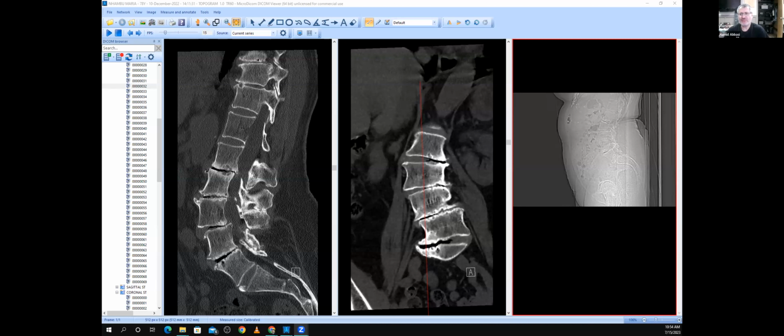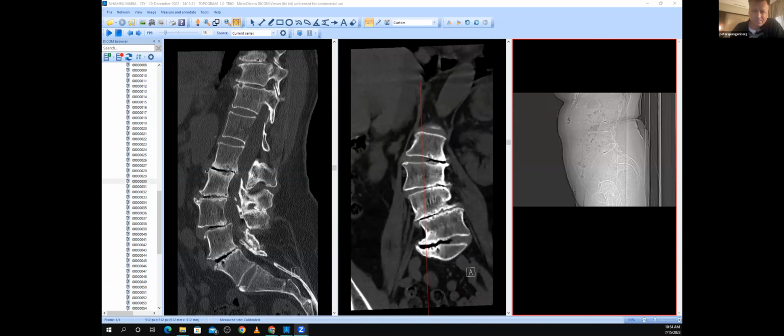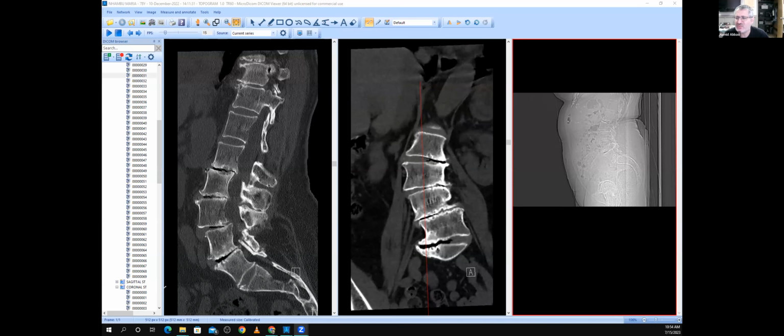Would you do a multi-level fusion, scoliosis correction, and so on? Let me go back and forth so you see this is not a trivial scoliosis. This is quite significant scoliosis. As you see, listhesis, stenosis, and I can show you the MRI as well. Let's see if I have the MRI here. There's significant stenosis involved here. Now I have so many pictures, it's hard to find the right one. Let me open another window so I can show you the actual MRI.